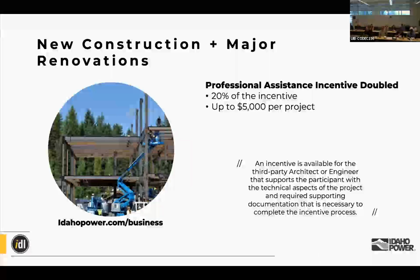And then you are also offering the professional assistance. So help on your time to fill out those incentives, take advantage of them. Then Idaho Power will also pay up to 20% of the incentive or up to $5,000. So it's a great incentive. So yeah, get those applications in early at the very beginning of the design. It's tough to do it afterwards.